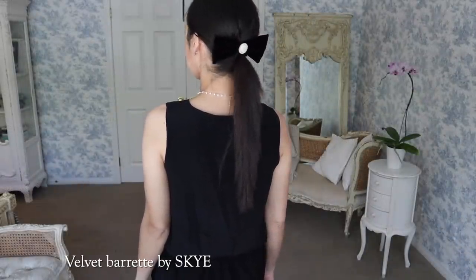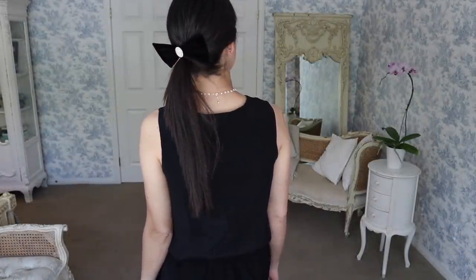Now let's take a look at some of the jewelry, shoes, and handbags, which I like to be elegant with a touch of whimsy.